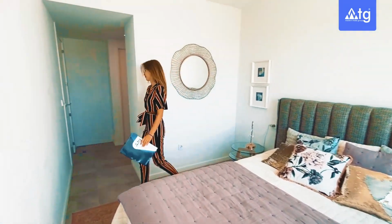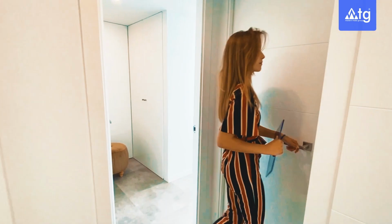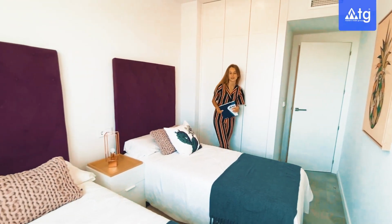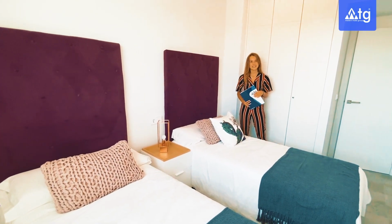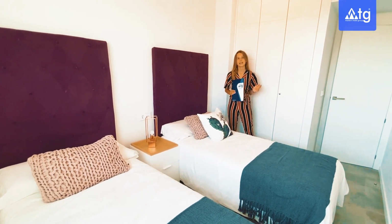Check out the second bedroom. This is the children or guest bedroom, so here we have two small beds, a built-in wardrobe on that wall. Here we have a picture window with beautiful views to Benidorm City, and of course you've got here all the installation for TV, internet connection and aircon.